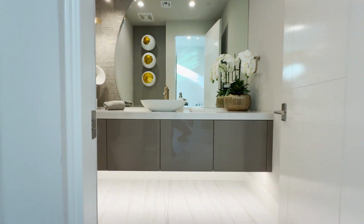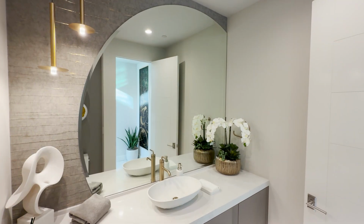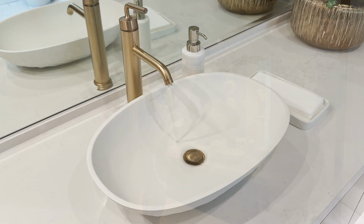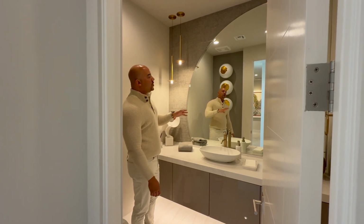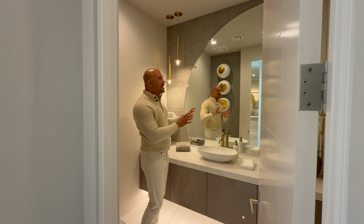So coming in here, absolutely sensational. So the same flooring as the main floor, floating vanity in that medium gray, beautiful quartz counter surface. We have a matte finished above mount sink, and then the details. Gorgeous, gorgeous gold foil wallpaper. Even the mirror is like a crescent. So it looks like a circle that's been segregated and 2/3 of it is here.